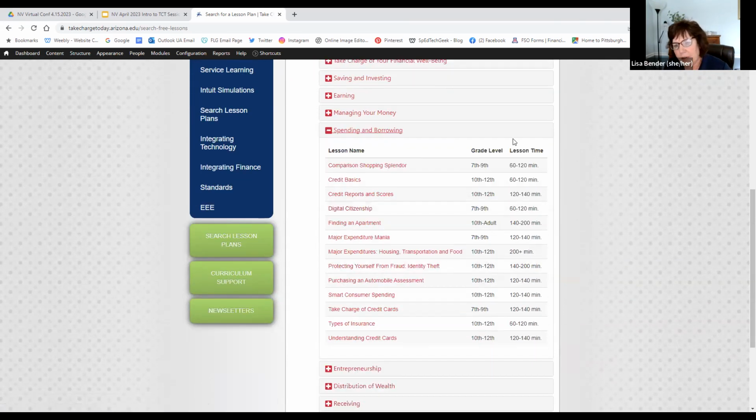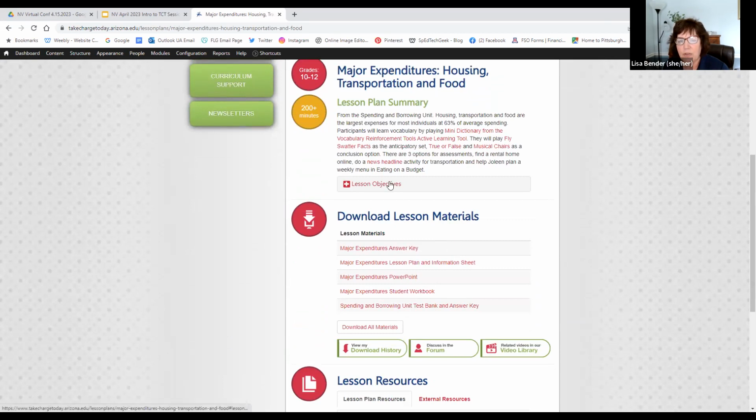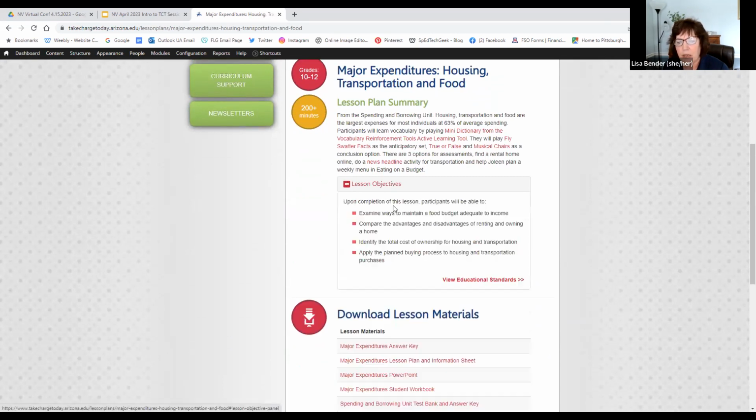You can see here our grade level. Some are for high school. Some are more geared for middle school. That's a 7th through 9th. But if your middle school goes through 6 through 8 or 5 through 7, you could use those different things. But here is major expenditures. I want to go directly to that lesson. Here's a summary. If you need to write down for an administrator some objectives for that lesson, here you go. They're already written out for you.